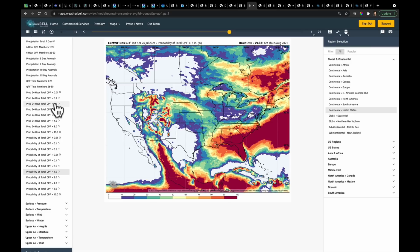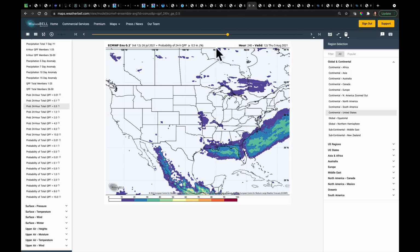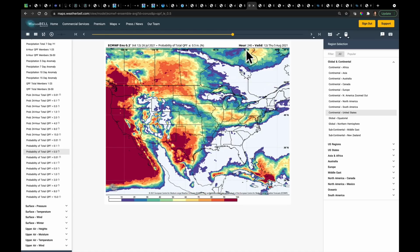But on the flip side of this is the probability of getting less than a half inch of rainfall. There it is. This is the probability of getting less than a half inch of rainfall. And now we see that Texas, the northern plains, Canadian Prairie, and the west are quite dry.